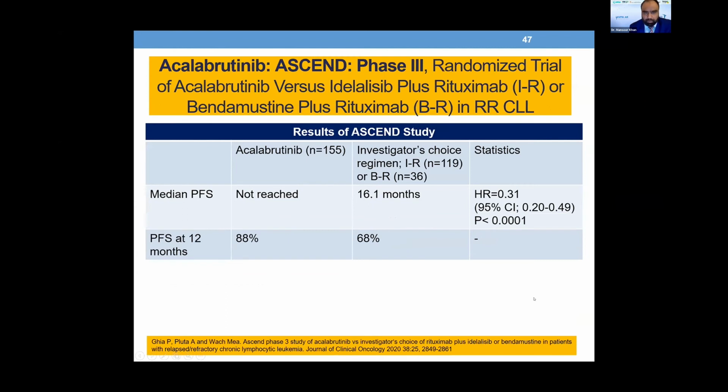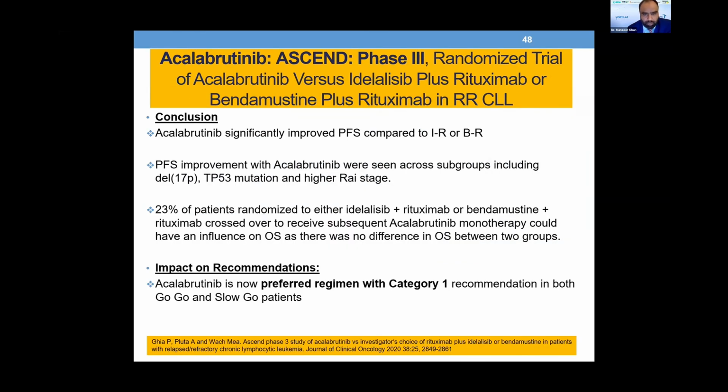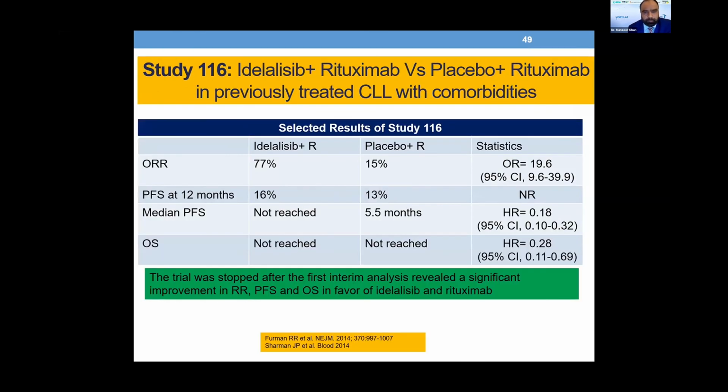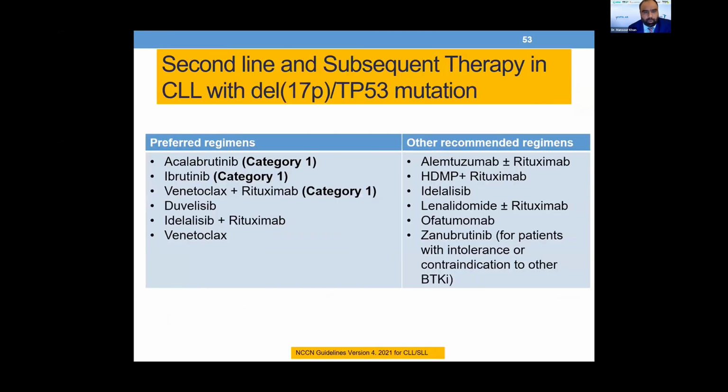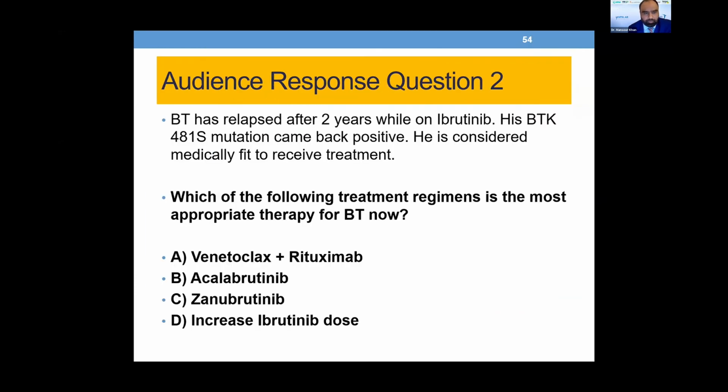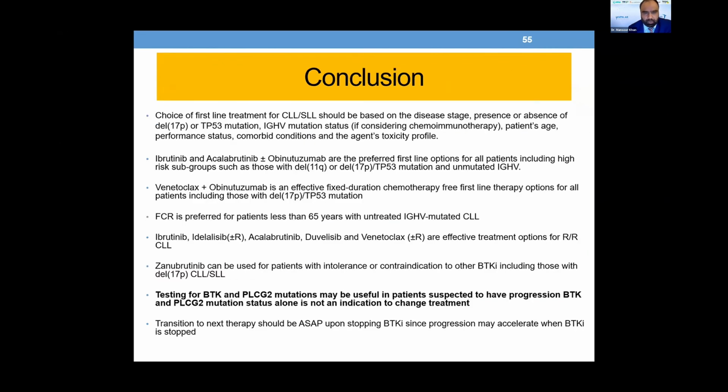We have the landmark trial for Acalabrutinib, which is called the ASCEND trial, in the second line setting as well. Somebody asked the question, do we have the evidence of use of Acalabrutinib? Yes, we do have the evidence in first line as well as in the second line. I think Dr. Ahmed Al-Huwaini and the group can share my slides with people. And moving to the conclusion part, is the second audience response question.